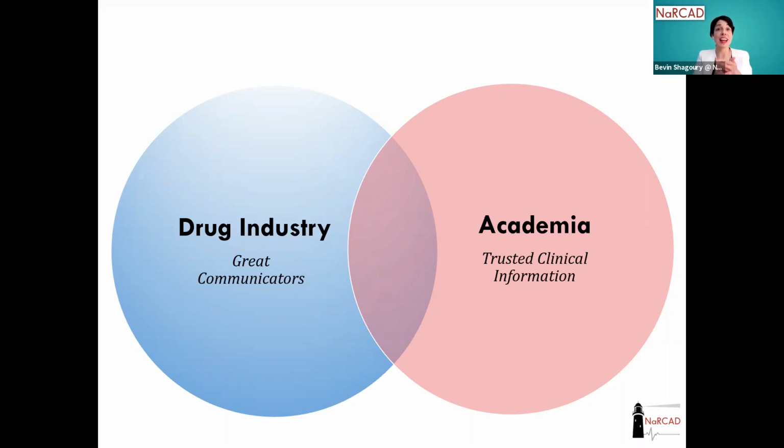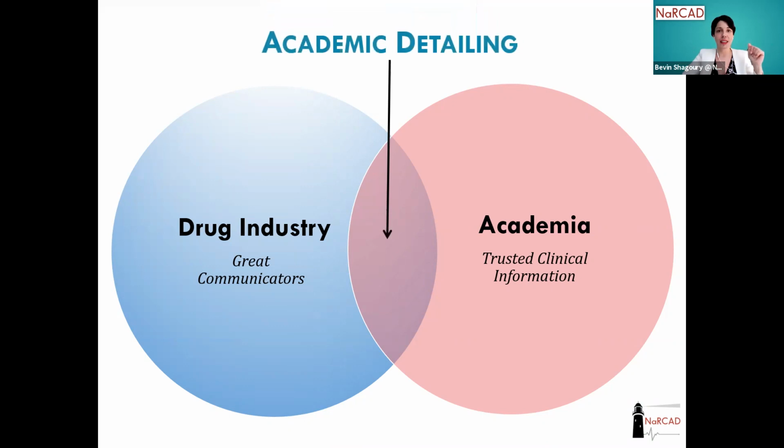However, along with the problem that Anna illustrated a couple of slides back about that research taking way too long to get into the hands of too few practitioners, we also have the challenge that most academics are not trained in being persuasive communicators or effective communicators, especially not to make a sale or some sort of commitment in a short amount of time. So we're going to steal that great communication from the drug industry. We're going to marry it with trusted data. And that's where academic detailing has arisen as the sweet spot between those two pieces.